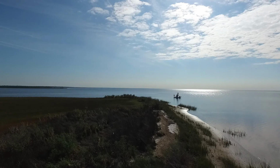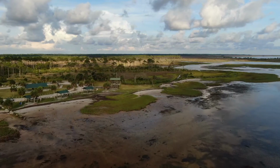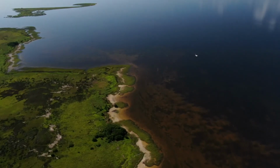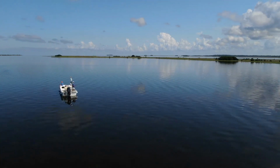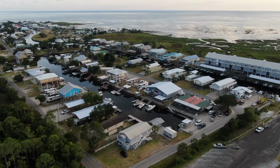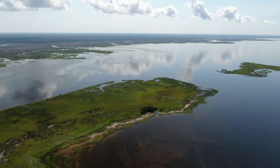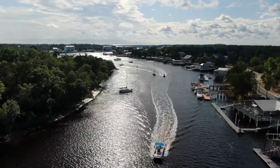Taylor County has so many different things to offer, from fishing the grass flats to taking the kayaks out, walking the trails, riding your golf carts around. It has miles of untouched shorelines. You can be out there on the boat and not see anyone for miles. It's a great example of Old Florida. You have anything from beautiful sunsets, pristine shorelines. It's really a quaint town, and it's a good way for you to be able to escape the big city, the fast lifestyles, and really Taylor County as a whole is the great place to do that.